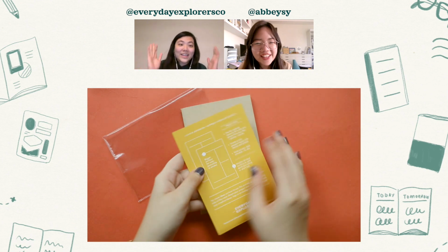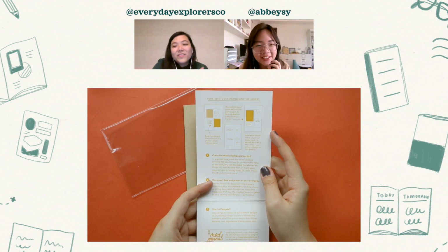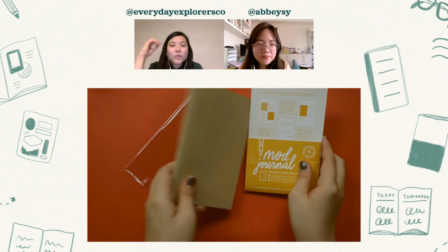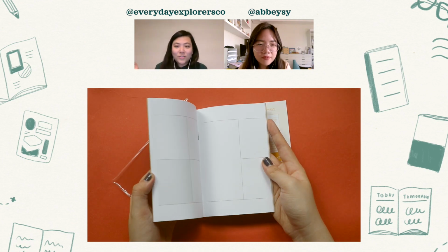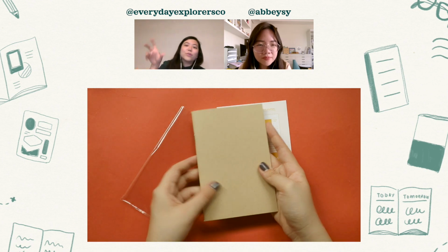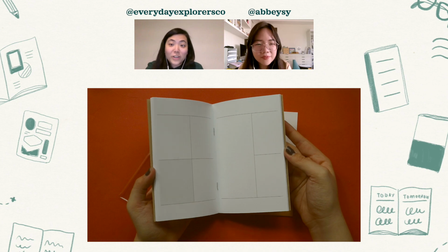Yeah, I saw that. I was like, what is a mod? And then I looked at it, I was like, ooh. Yeah, it's like a modular. My hope really is that those layouts will spark ideas and serve as starting points to journal or to scrapbook, or even just to write notes, to have those little compartments as a starting point. So that's really the inspiration for that.